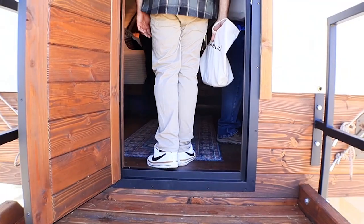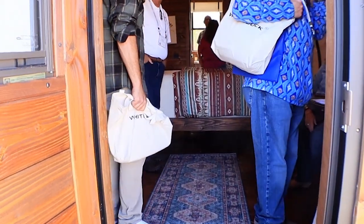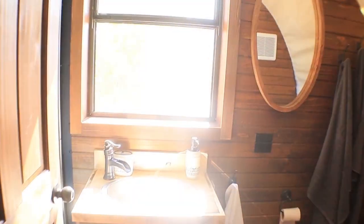So we're going into the wagon right now. Crazy, I never expected it to look like this on the inside. There's some other stuff out there, Richard. It comes with all your food.